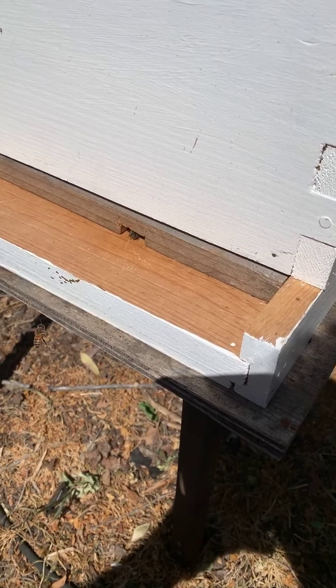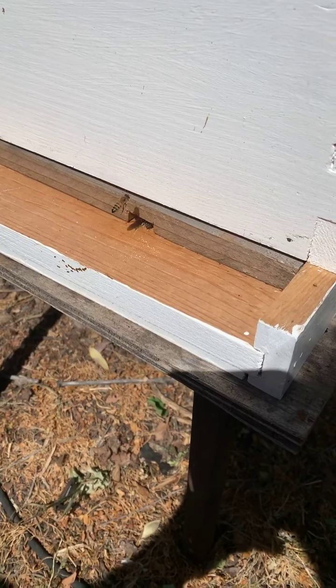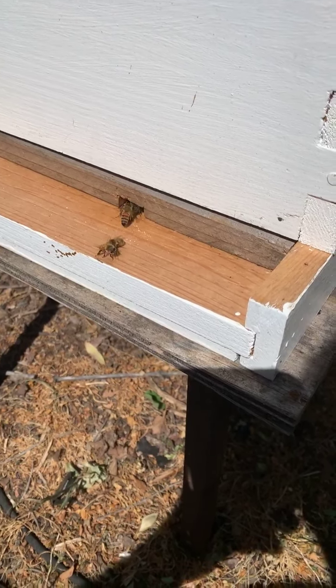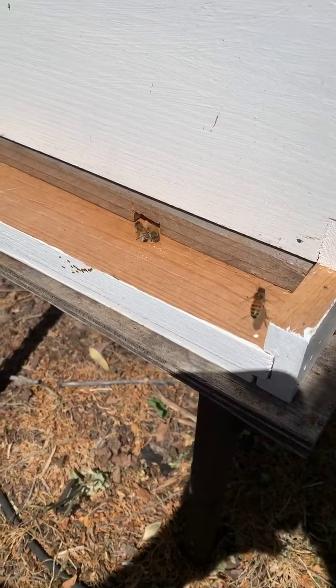Morning. Ryder here with another little update on the hive. I've been sitting here for a couple minutes. Oh, look, there was somebody that wasn't a wanted guest.